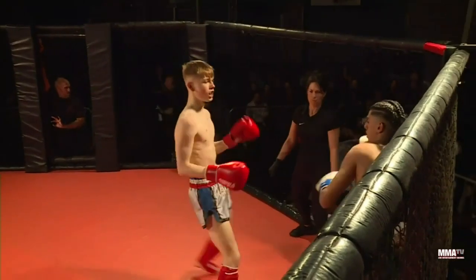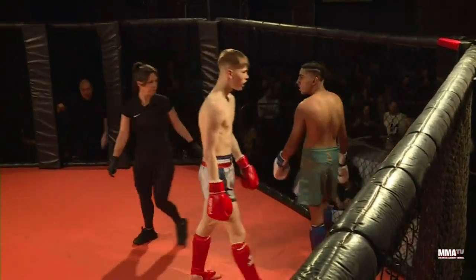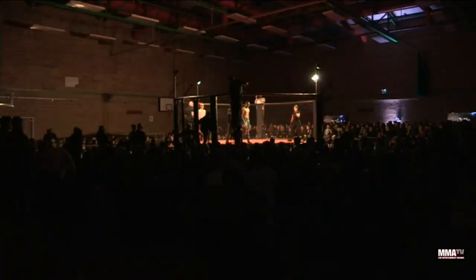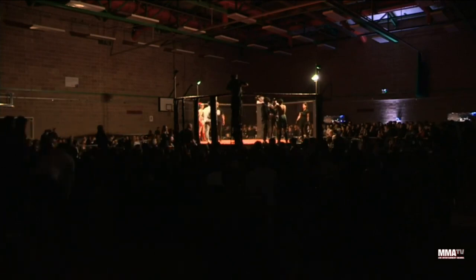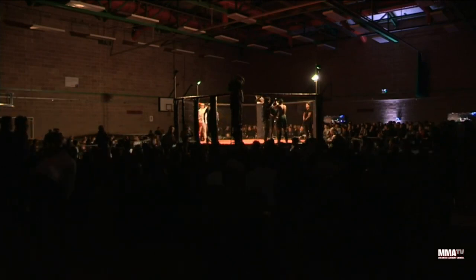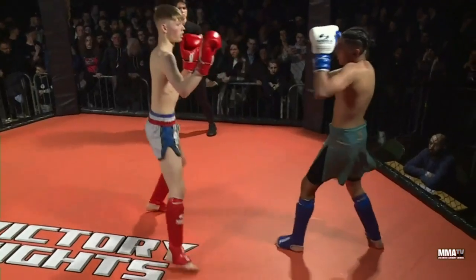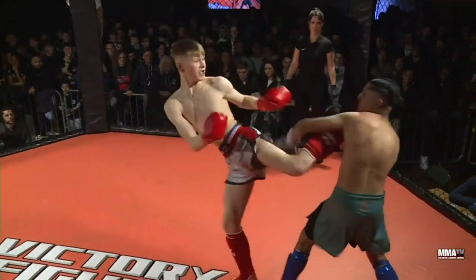Taylor really getting into his groove. He's got Khan backed up against the cage. It's a great first round for Taylor. Khan fought well, trying to work on the inside to overcome that reach advantage. Khan started off very strong in the beginning of the round and he seemed to fade off a little bit as the round went on. He seemed to get backed up against the cage a little bit.